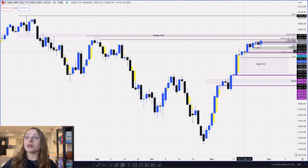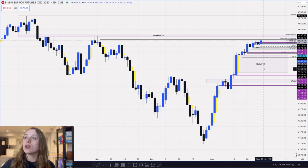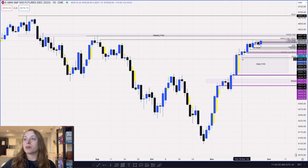Again, we have been bullish. We haven't seen a break of market structure on the daily. We had some consolidation, we had that trade up, consolidation. Now we're going higher, and again we haven't really seen a break of market structure. If we are going to start going lower, I would really like this low to be taken out, because that would be a significant break of market structure for me.